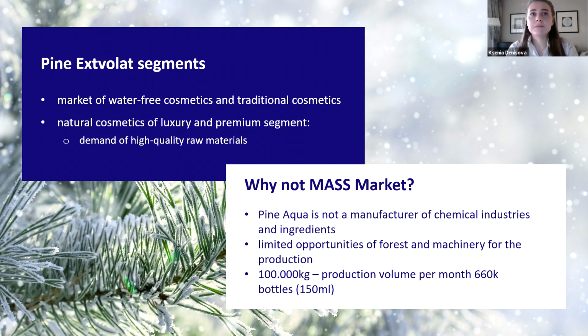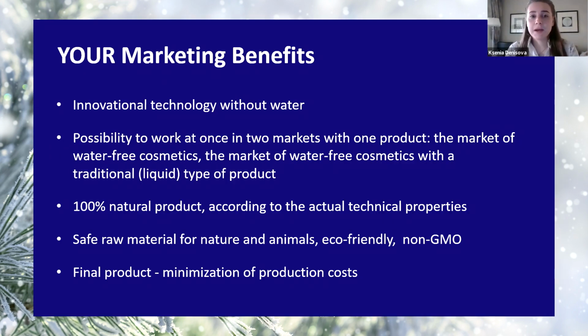Our potential customers are people and companies who are caring about the environment, about their family, about their lives and health, and who are looking for green, eco-friendly cosmetics which they can use. So I would say Pine Extvolat has really strong marketing benefits. Firstly, it's a 100% natural product according to its technical characteristics, and it doesn't contain any GMO, and it's safe for nature and at the same time for animals.